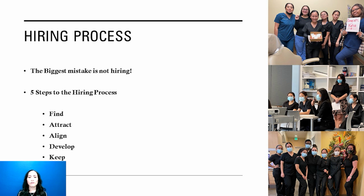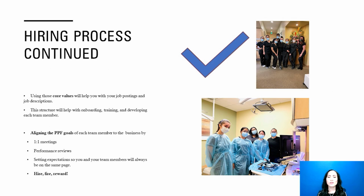Using the core values also helped me to do my job posting when I'm looking for a new team member. It helps with the language and the verbiage of attracting those team members that want to be a part of my why or of where I'm going. And once they come on board, they know exactly what our mission is, so that way they can help to move the business toward that mission and vision.